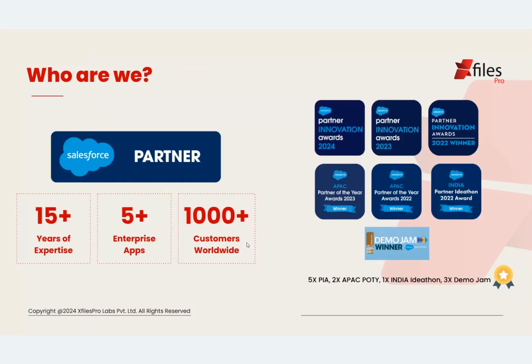Thank you, Anshika. So here at XfilesPro Labs, we're dedicated to making document and data management in Salesforce seamless and stress-free. As a trusted AppExchange partner and ISV partner for over 15 years, we offer innovative solutions for file storage, document generation, data archiving, and data backup. All these products help businesses streamline their processes and enhance security.